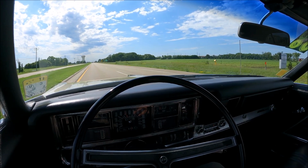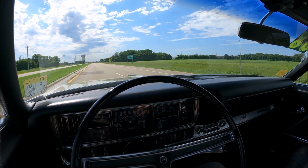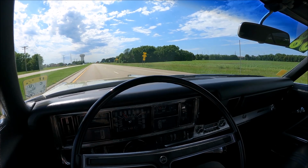Not a whole lot of these Buicks out there with the hidden flip-up headlights. Such cool styling. Find out more about this Buick and see all the pictures at uniqueclassiccars.com.